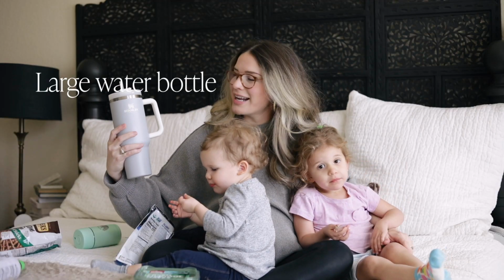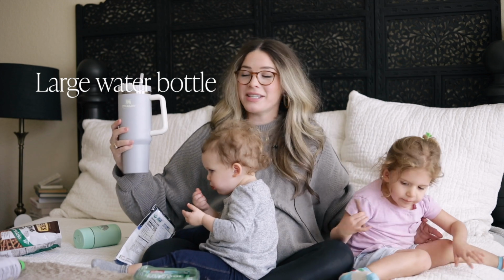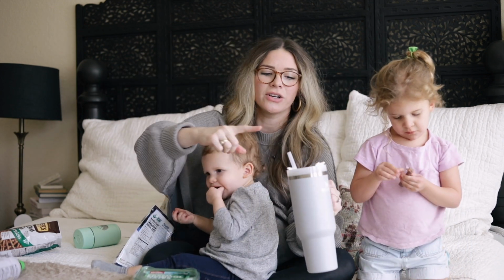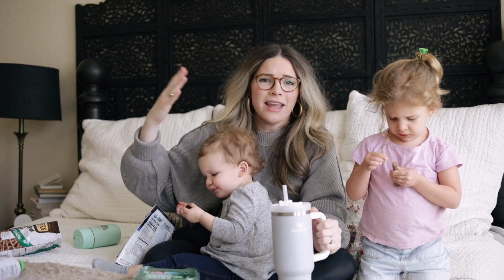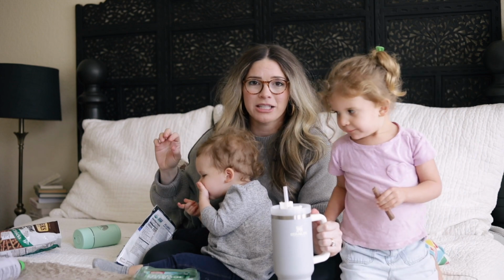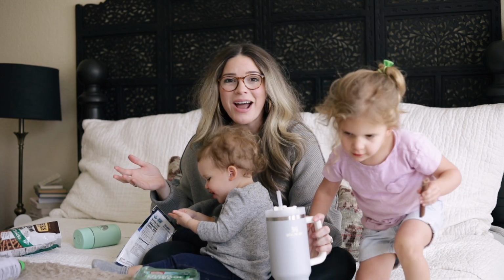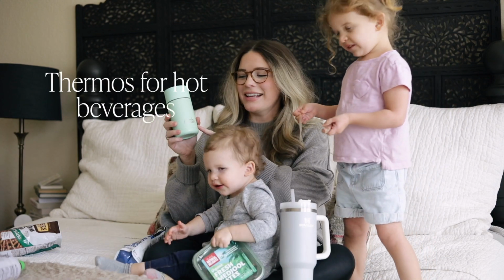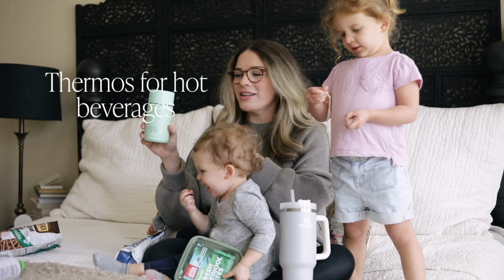Okay, the other thing that I like to bring is my own water bottle. This is a 40-ounce water bottle by Stanley. I love that it has a built-in handle and a straw. They would give me a cup that it's probably styrofoam that you get that really yummy hospital ice in. I just like to use my own. It feels like home, and then I can take it home with me. Okay, and then the last thing I like to bring is a really small little hot thermos.